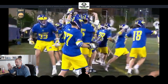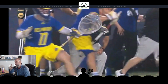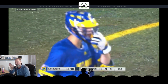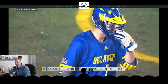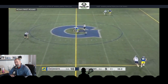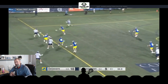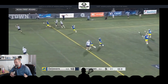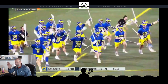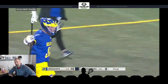So Delaware fought tooth and nail. Their defense played incredible. Their goalie played incredible. They never gave up. Offensively, they were opportunistic and as aggressive as they could possibly be against a defense like Georgetown, and that is why Delaware was able to pull this out. They take a 3-zip lead thanks to some very solid defensive stops early in the game and opportunistic offensive possessions, and then late in the game when their backs were against the wall, they finished the game the way they started the game, and it just couldn't have been a more dope outcome for Delaware. Congrats to them.